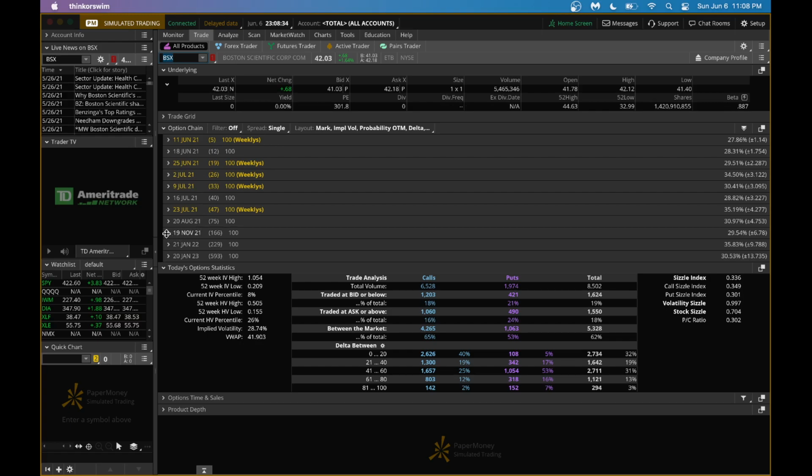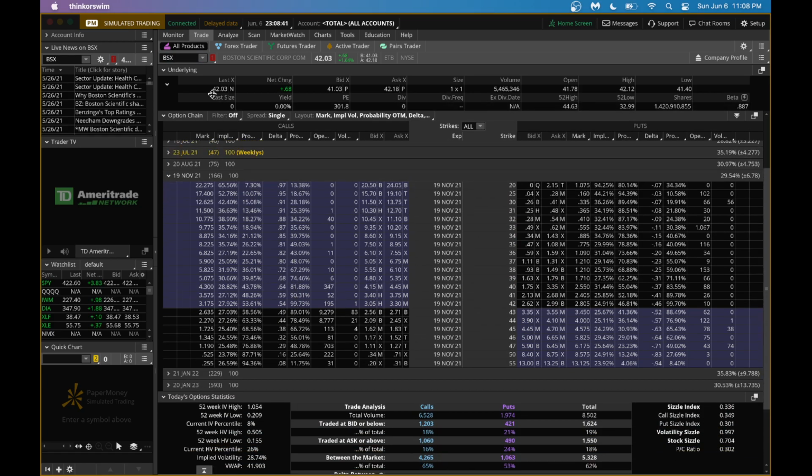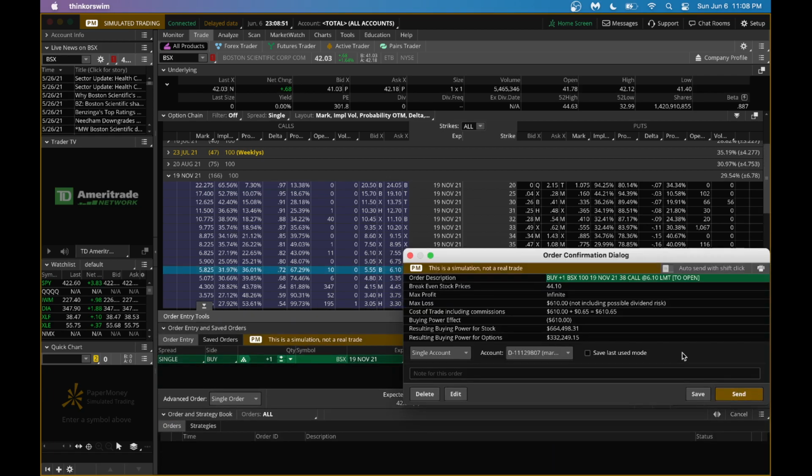So with this, we could go ahead and either buy the stock outright at 42, or we could buy some call option. If you want to buy call option, I would recommend going 166 days out in this scenario and stock at 42. You could buy call option outright at delta 70 or so, pay $6.10, and you could buy this outright. Your break even is 44.10 above current price. As stock goes up, you'll make money. So this is one way to play.